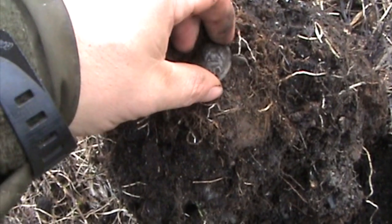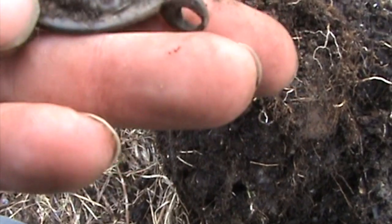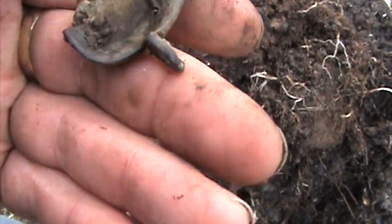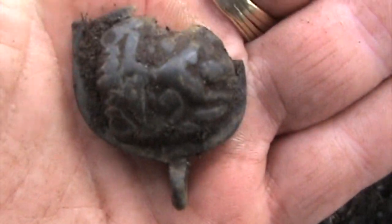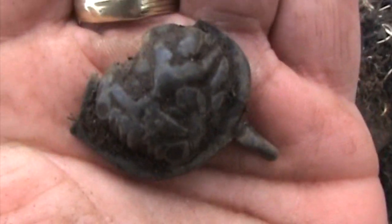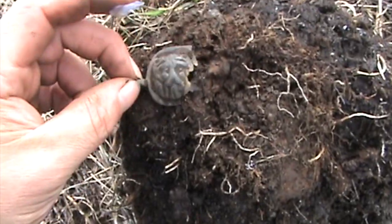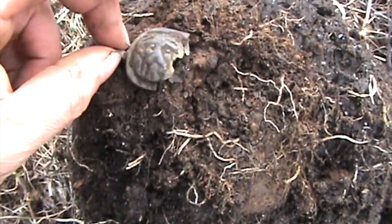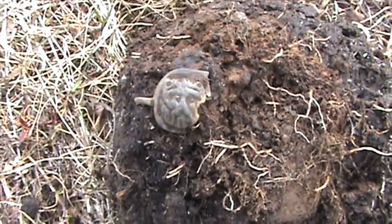Next find, something in copper. Not sure about this, it's some decoration, but I cannot figure out what it is. Yep, you can see now what it is. It's a lion, so it's from a sword belt. It's a lion, yes. Nice find.